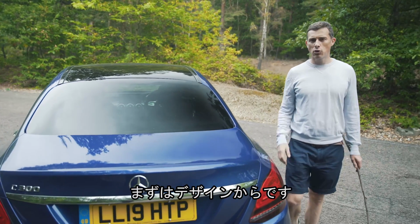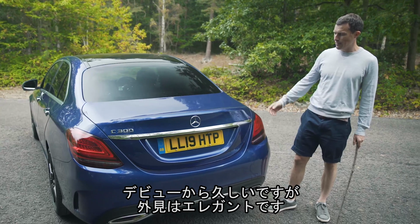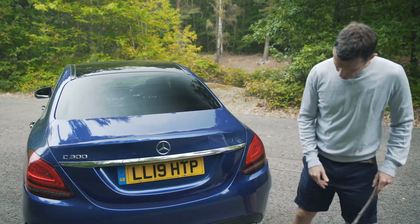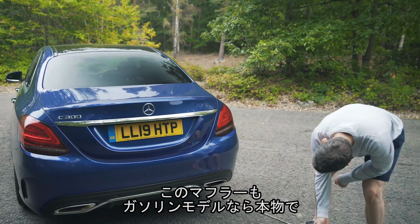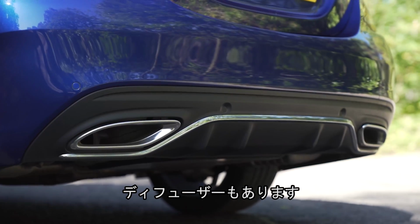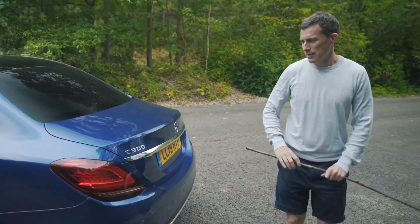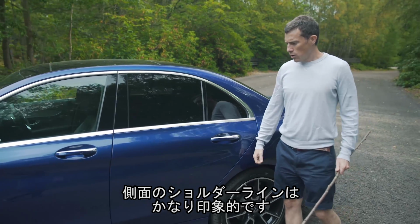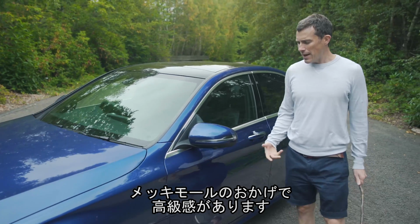Let's kick off this review by talking about the design of the C-Class. So it's been around for quite a while now, but it still looks very, very elegant. The big tail lights, the chrome strips, got chrome down here as well, and on the exhaust surround. And there is a real exhaust pipe in here on this petrol model, so yay, that's good. There's even a diffuser here. It's a fake diffuser though, it's not really doing much, but it does look sporty. Down the side, strong shoulder lines and stuff. It does look quite impressive, and you've got nice bits of chrome as well, which makes it feel expensive.